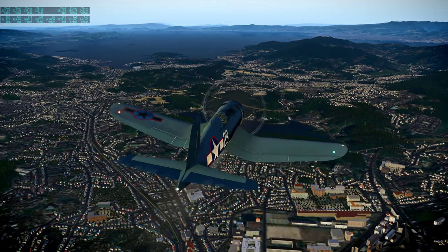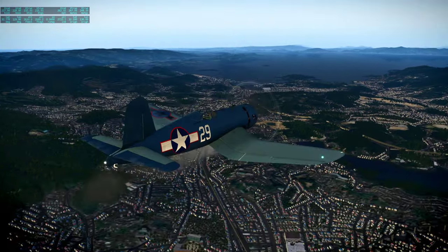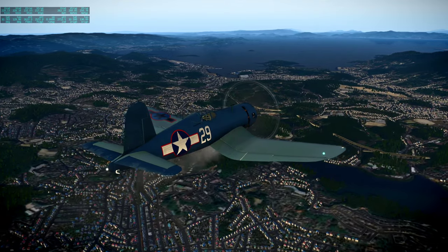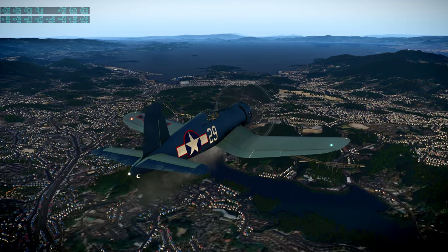Okay, maybe the right side is the better looking side. Houston, sure glowing. Weird texture issues on the water, too. Stand by one.